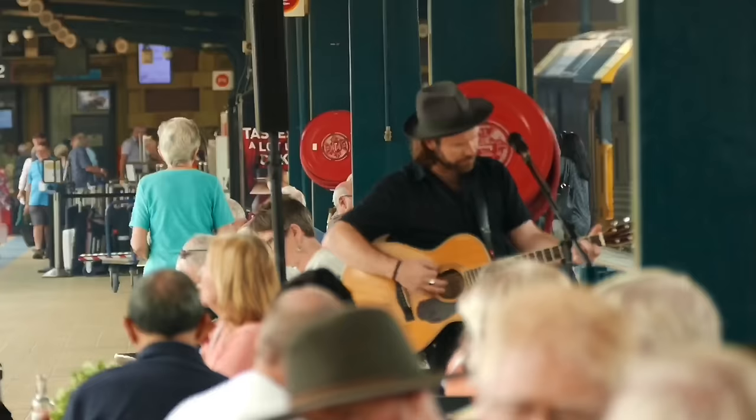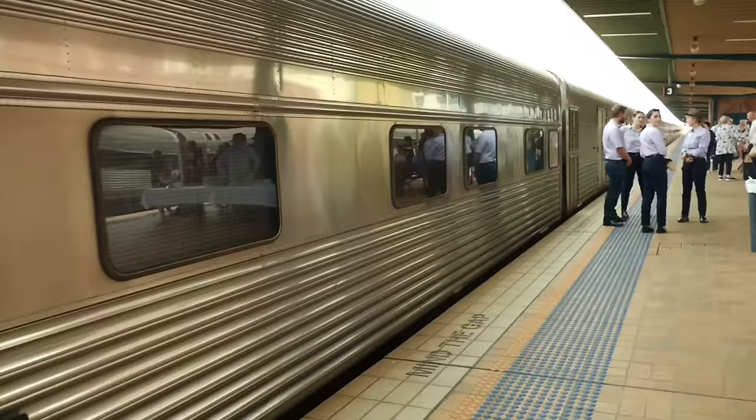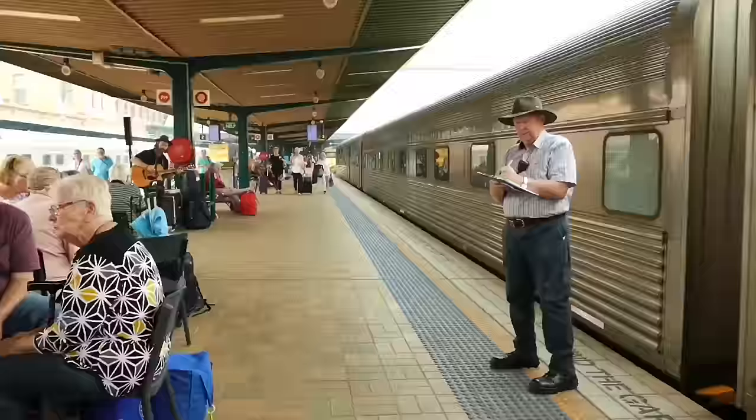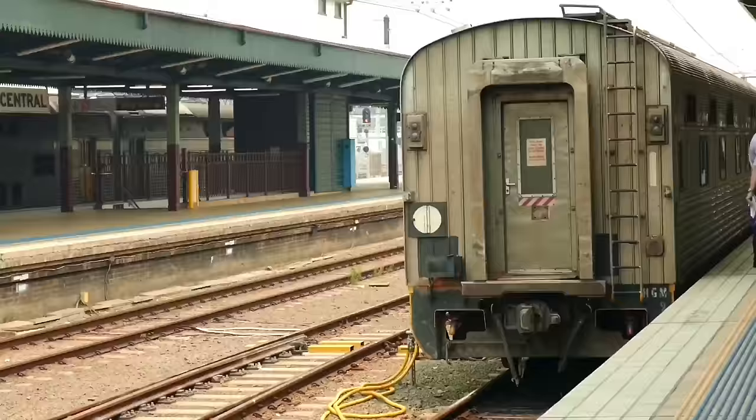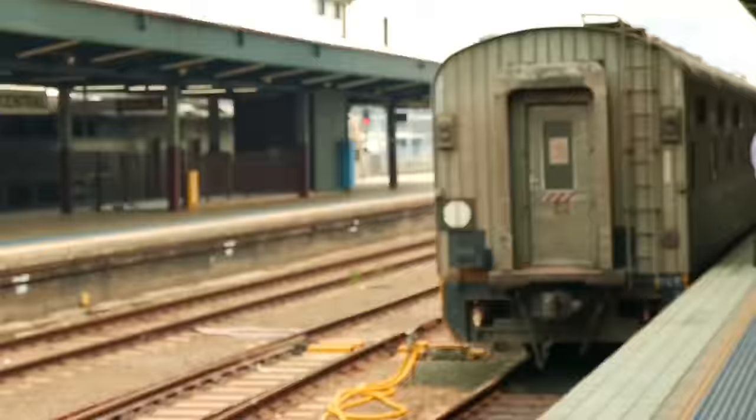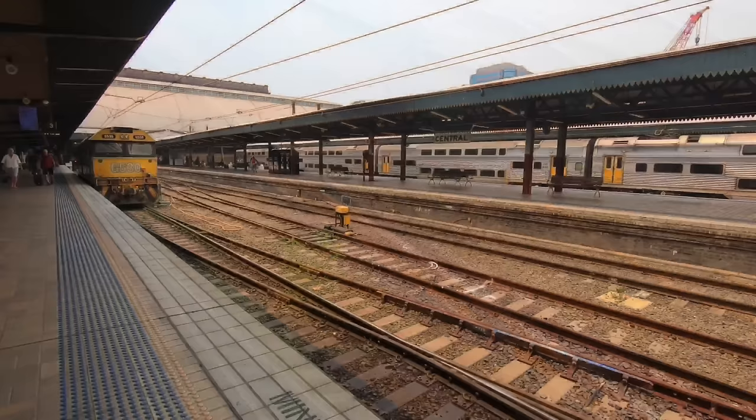Half an hour before departure, some action. Our helper locomotive is shunted to the front of the train in preparation for departure. Remember, the train is split over 2 platforms. The first portion departs with passengers on board and will then reverse onto our portion, and then, once everyone's on board, the full-length train can finally depart as a single consist.